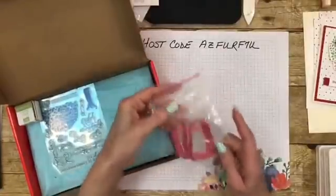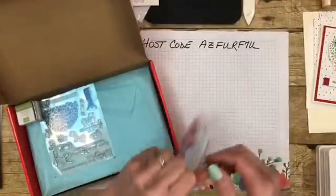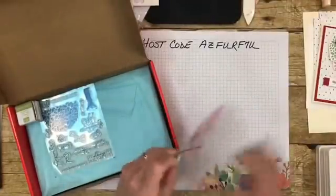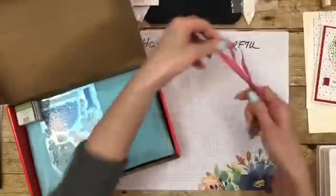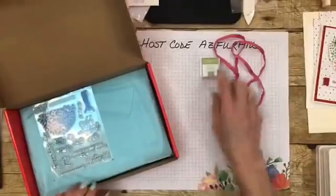Okay, so we've got some ribbon. We've got some nice pink ribbon here. Let me just open that up. I believe that's Rococo Rose. And we've got our little Pear Pizzazz.